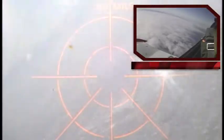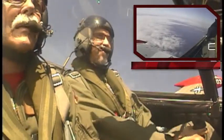Okay, nice and smooth. Put him in your gun sight. Be smooth. Don't be afraid of it. There's a shot right there. 1,001, 1,002. Bang. Bring it to the right. Let your nose come down. We'll try it again. Bang. Be a little bit more aggressive.